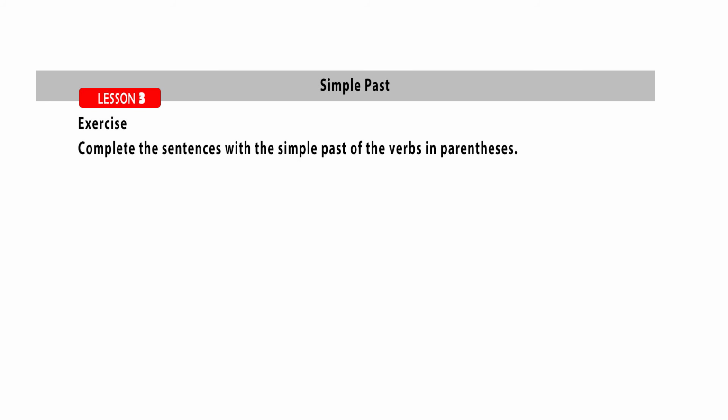Complete the sentences with the simple past of the verbs in parentheses.